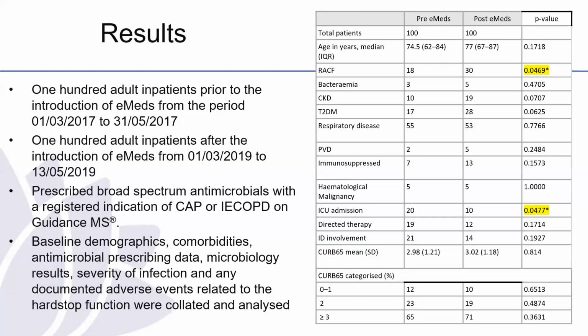In the end, we included 100 patients with either CAP or infective COPD exacerbations in both the pre and post hardstop groups who had been prescribed restricted antimicrobials. We collected baseline data, mainly looking to see any sort of confounding or elicit any sort of other patterns that we thought might be interesting.